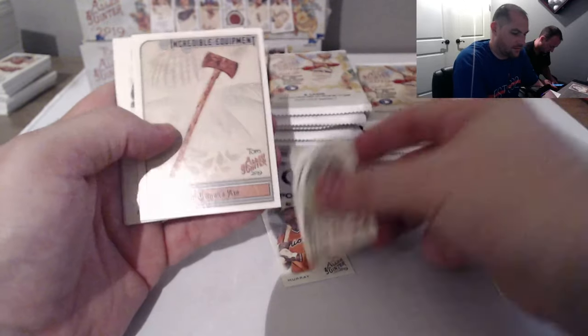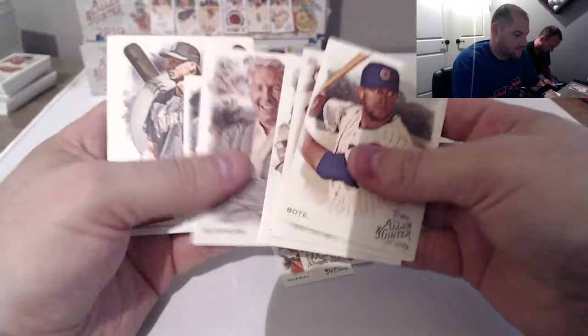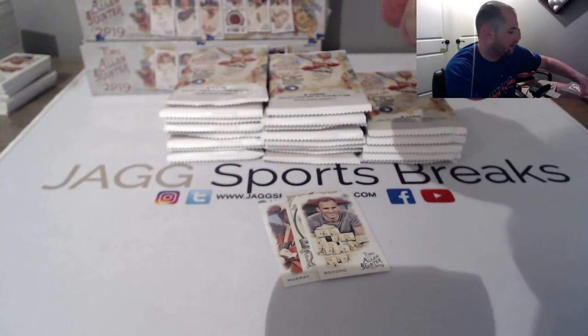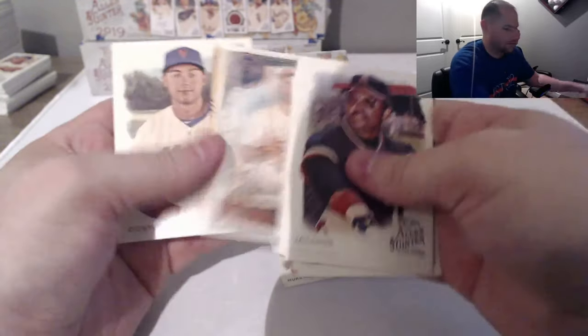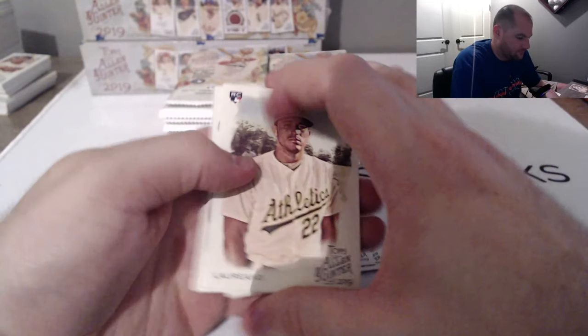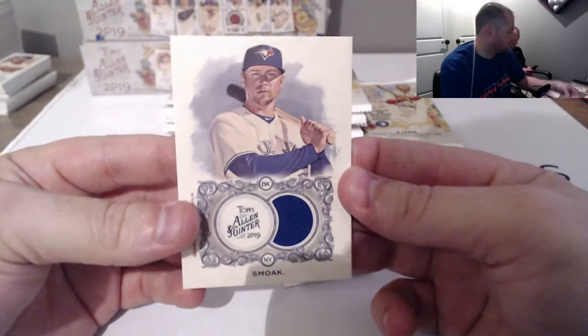Great Dane. Poker player. You know what I'm curious about? Do we get 3 hits in the packs now? Or does that count as a hit? I mean, technically it's a rip card. Let's see. Hopefully it's a bonus. Dylan Cousins. Marcell Ozuna. Blue Jays. Justin Smoke Relic. Not numbered, bright blue piece.